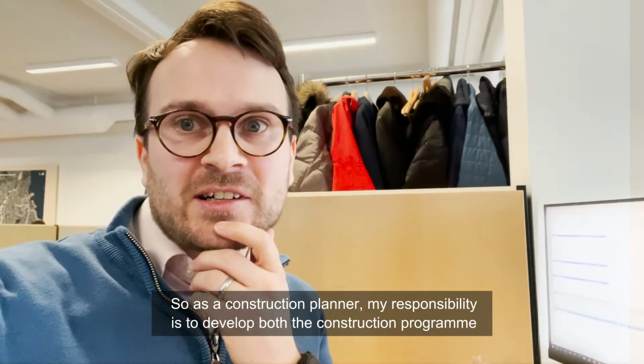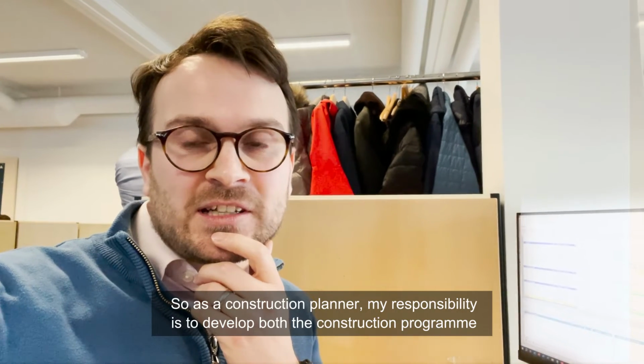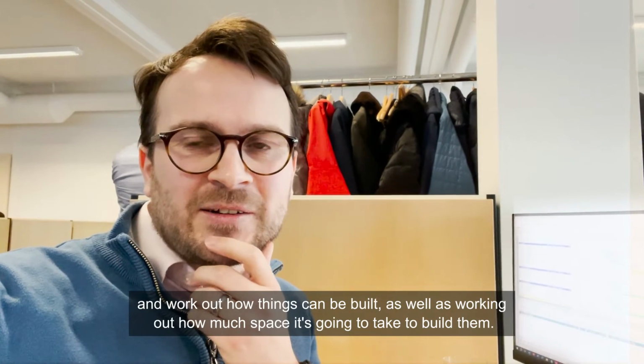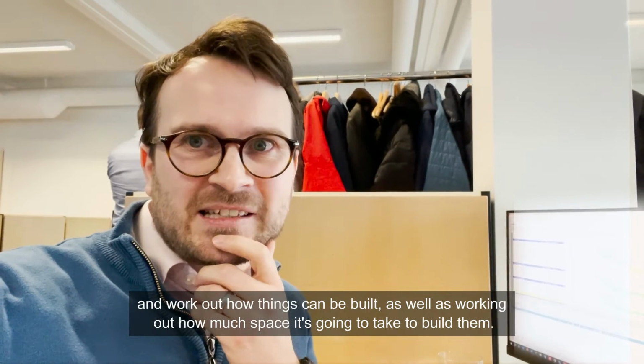So as a construction planner, my responsibility is to develop both the construction program and work out how things can be built, as well as working out how much space it's going to take to build them.